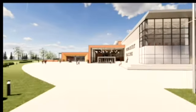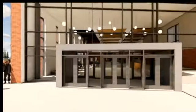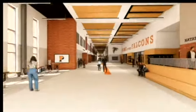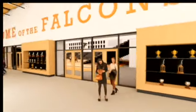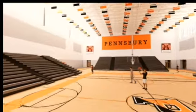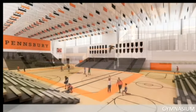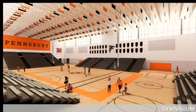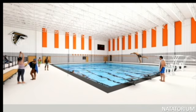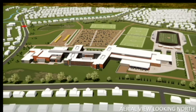Just a shot of the gym lobby, and then this is a short video coming in from the parking lot into the gym lobby, and you'll end up in the 3,000-seat gymnasium. Natatorium on the right there. Again, the entrance into the gym. Then just a still shot of the gym. Idea of what the inside of the natatorium may look like. And then I think Miranda's going to take over right here.